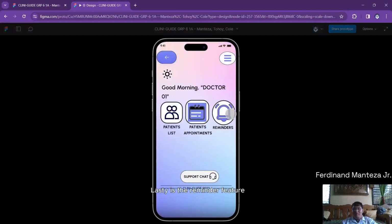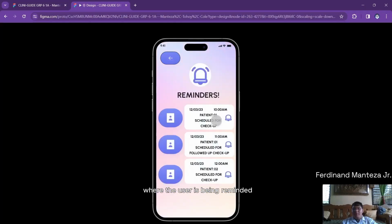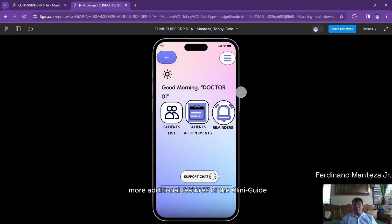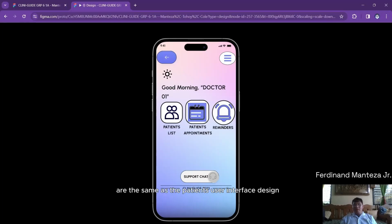Lastly is the reminder feature, where the user is reminded and notified of the schedule of appointments he or she has on the following date. The user can also view it from the notification bar of their device. Additional features of the Clini-Guide doctor user interface are the same as the patient's user interface design.